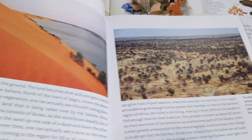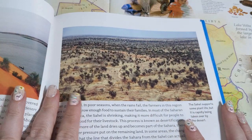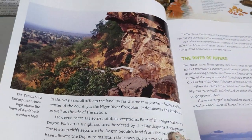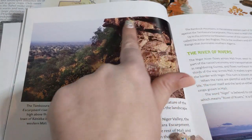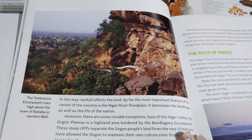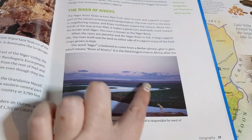Pretty sandy. And here's another good picture of the Sahel, kind of describing what that region is like. There's trees, there's green, there's grass, but still very dry and barren in a way. This is the Bandiagara Escarpment. Big rocky cliffs. It's really beautiful. There's more pictures later. And here is the Niger River. Very beautiful.